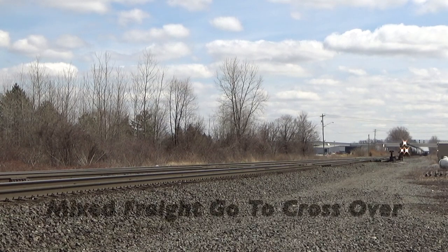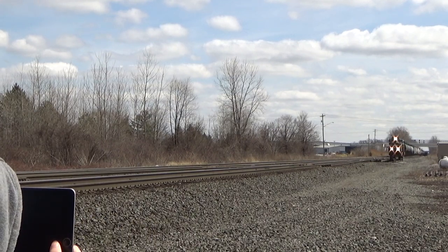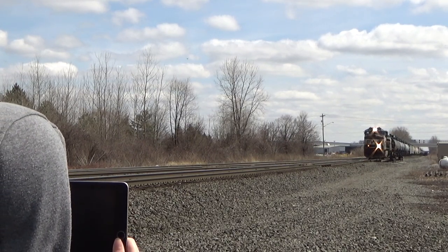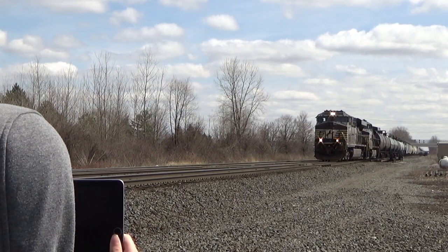Another westbound. This one is a manifest. This one's probably going to Elkhart or Decatur in Illinois, but if I would have to take a guess, this one's going to Elkhart. I don't know what the symbol on this one is, but yeah, it's just a manifest.